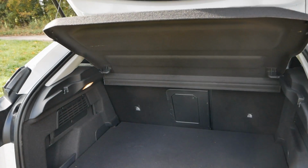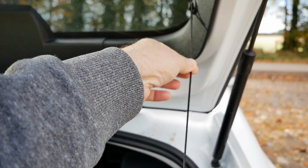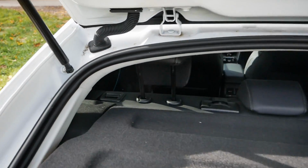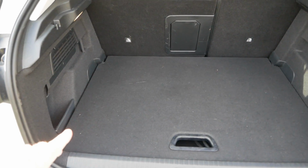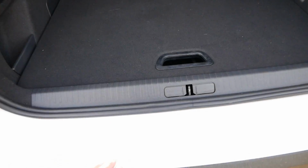So first off we have a parcel shelf, which is on little slightly elasticated strings, all pretty standard. So what we'll do is get rid of that first, and then we can see what we're looking at. With the parcel shelf gone, you can see it's a very nice square shape. There are no protruding wheel arches and a flat floor.